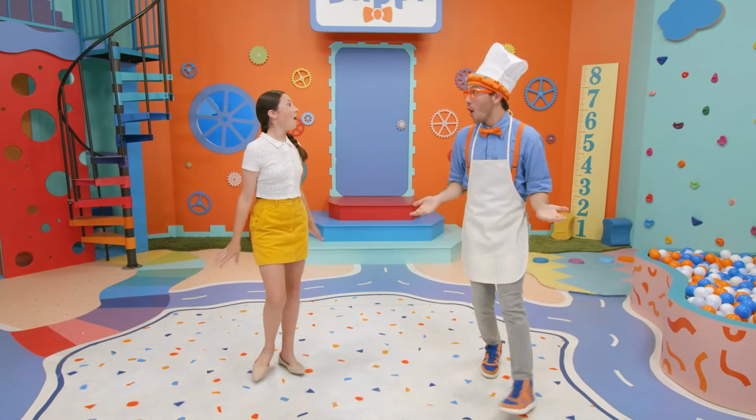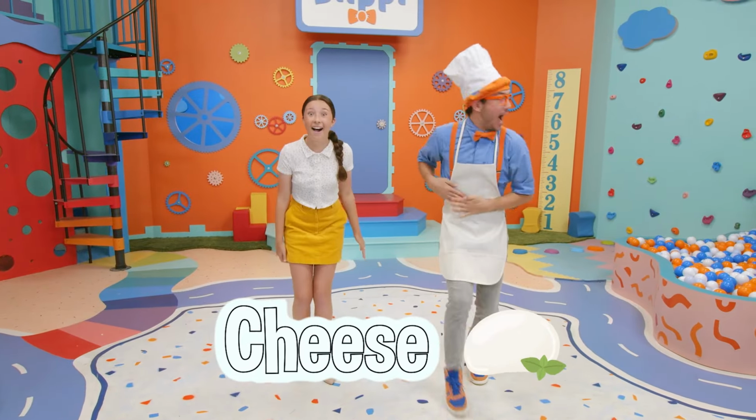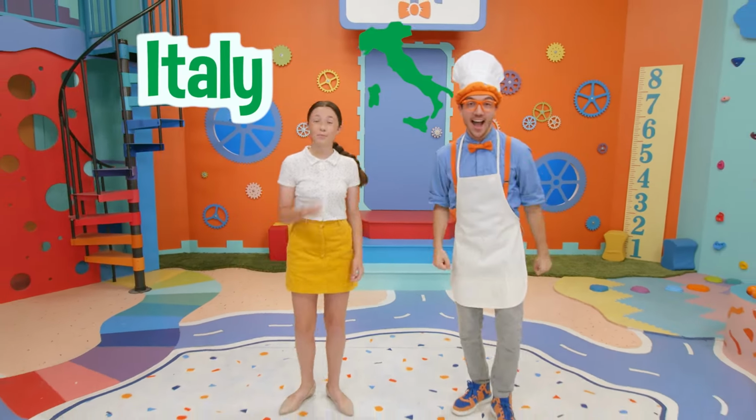Step into my kitchen for a very tasty treat. With saucy sauce and cheesy cheese, these flavors can't be beat. Your mouth will start to water when you see what we can make. A little piece of Italy, the most delicious bake.